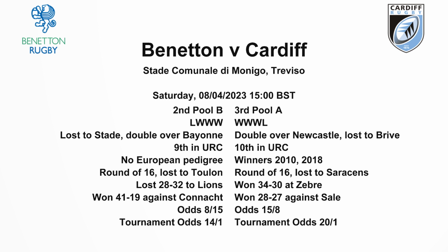Odds for the game: Benetton are 15-8 on favourites, Cardiff 15-8 against, and tournament odds are 14-1 for Benetton, Cardiff 20-1. So neither is really a fancy side overall in the competition. Benetton won the Rainbow Cup a few years ago, and they'd love to add some more silverware from this one. Cardiff, as I said, are 2-time previous winners, so if they do make it to the semi-final, you can't back against them too much.